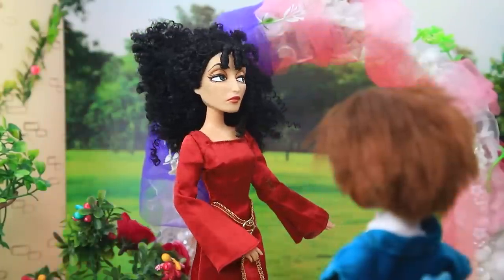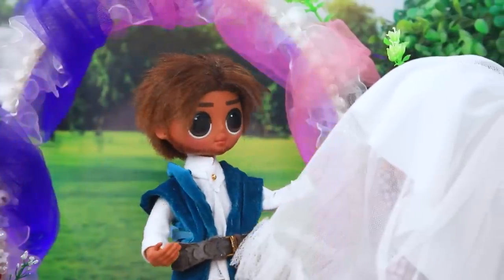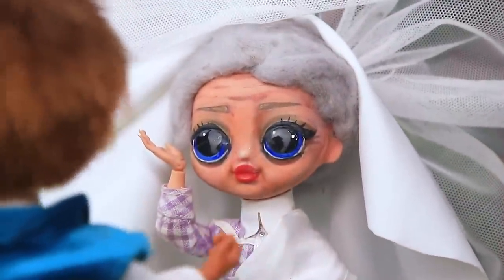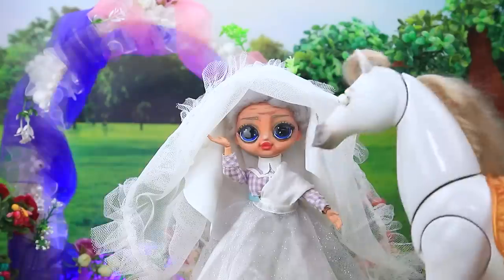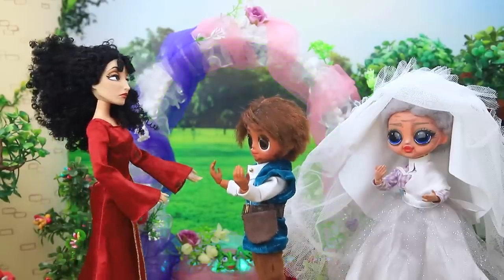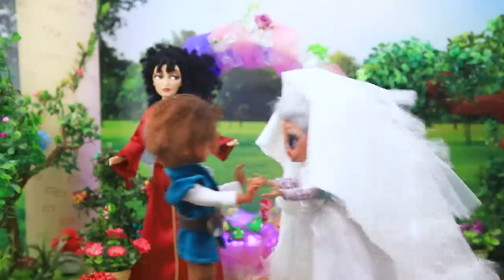She will be here soon. Here I am. You came, honey. Ah! Grandma is under the veil. Who are you? Maximus is angry. Are you kidding? This is Rapunzel, just older. Come here, sweetie. Help!